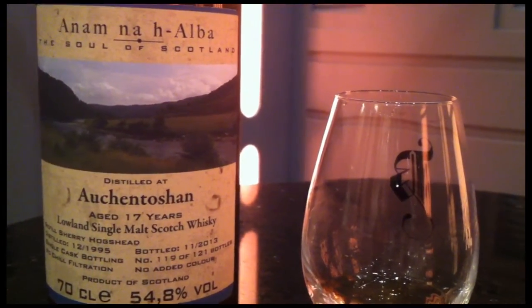It's got an old golden color and it clings to the glass beautifully, mainly because of the high ABV content, of course. On the nose: oh, this is a very enticing nose. All kinds of sherry influences. So even though it was a refill sherry cask, I still get a lot of sherry influence, so I presume it was rather an active cask.